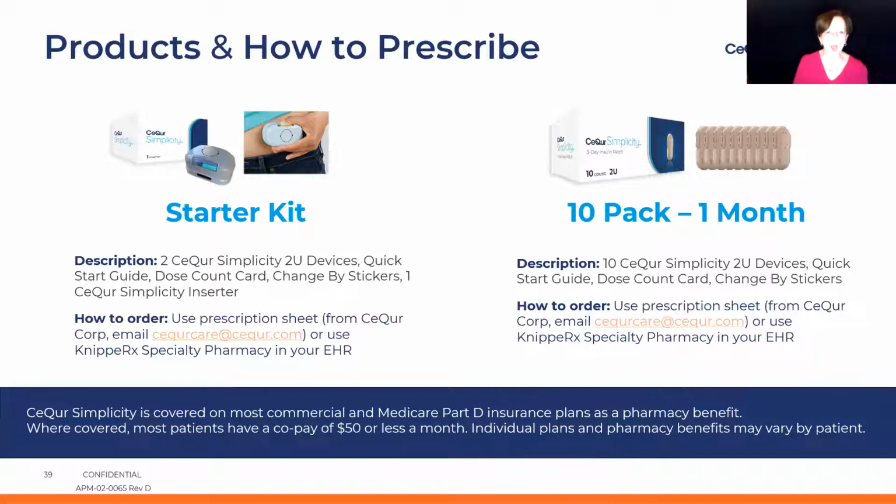She agreed to go on the CeQur Simplicity, and we placed it right after the holidays. Her time in range drastically improved. I haven't seen an A1C yet. She's wearing the device. We were able to get coverage for the device, and she's really much happier. So we're thrilled that her numbers look better. We're waiting for her A1C because I think that's going to be the turning point for her. But I couldn't get anything else on her. I was able to get this device on her. Part of it is that she just didn't want to be hooked up to anything else, and she wanted life to be discreet.